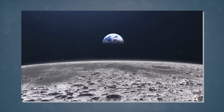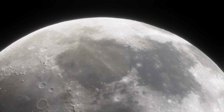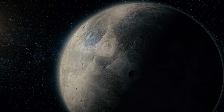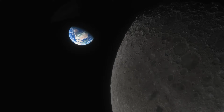Meanwhile, the far side, shielded from Earth's direct radiation, cooled much more rapidly. This temperature gradient had profound implications for the moon's development. During its molten phase, the moon's near side would have retained a churning atmosphere of vaporized rock and metal, while the far side allowed these elements to condense.